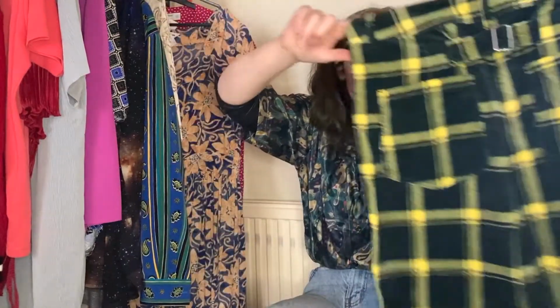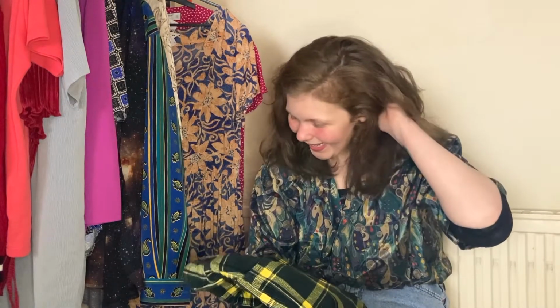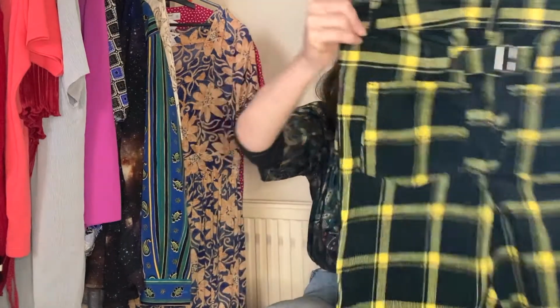And they were only £5.99, man. £6 for a pair of fancy ASOS pants. I just love them. I've got a few pairs of these sort of 90s vibe, wide leg corduroy pants. I've got a few pairs now, and I just love them. I feel like they look so good on, and they're so comfy, and you can style them in so many different ways. Always a winner.